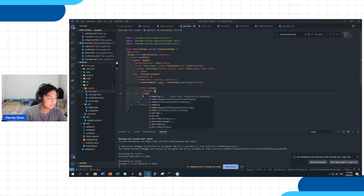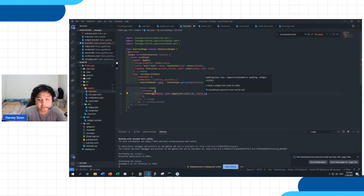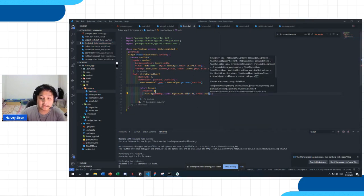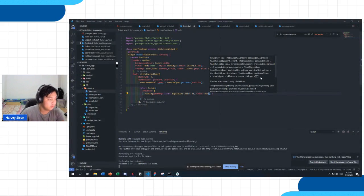So for padding, we're gonna have a padding with const EdgeInsets.all of 4.0, and then inside the child is a Row. So why are we adding a Row? Because as you would see, if we go a step back, it's the picture and this item here. So we're gonna have a Row.